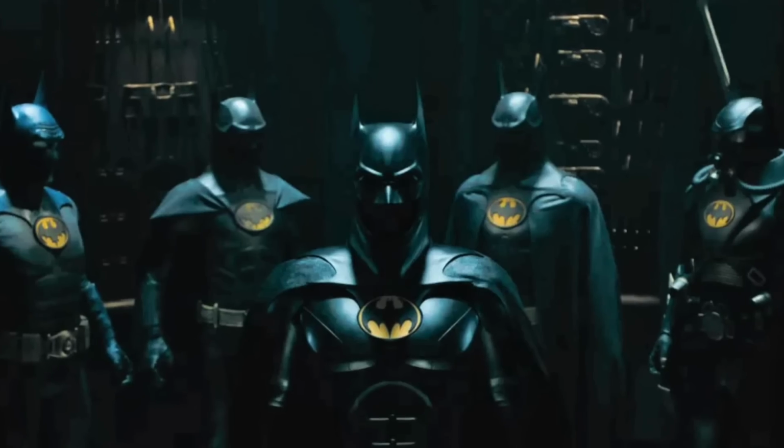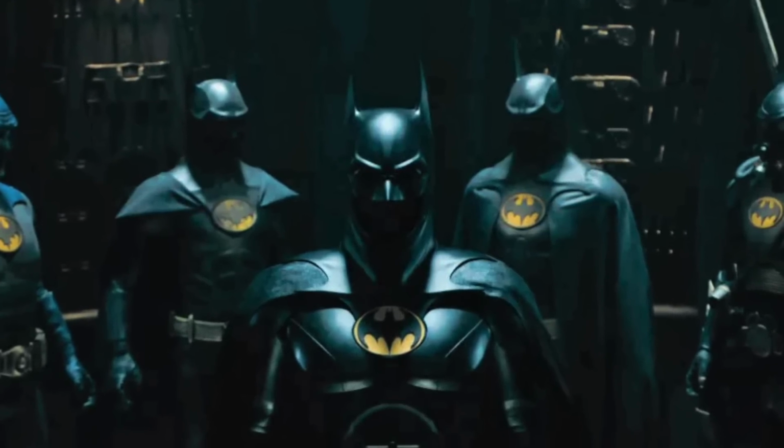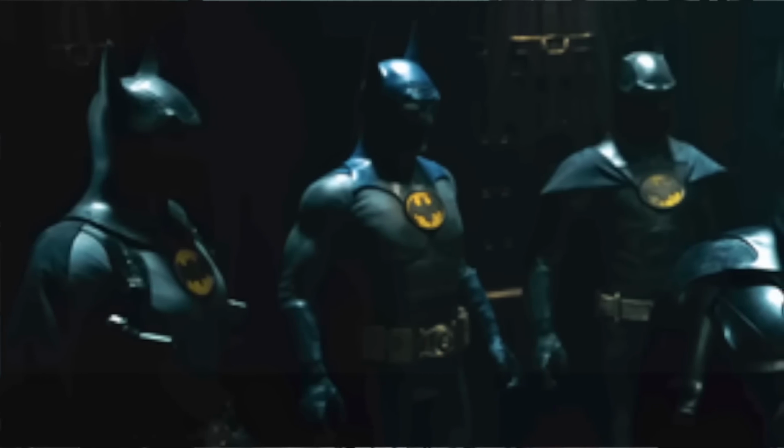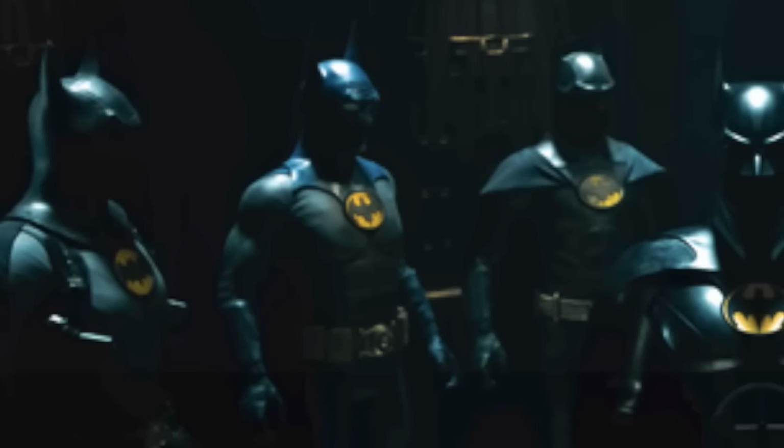We're still in February. But we got a nice little Easter egg in the TV spot that accompanied the Super Bowl trailer. And this is a glorious shot of Keaton's Batsuit vault with an array of Batsuits that is just fan service at its finest. We look at this screenshot here, starting from the left. We have a Batsuit that actually has the Adam West chest logo with torso holsters that apparently accompany his grappling guns.